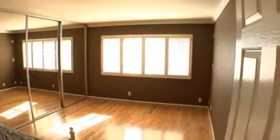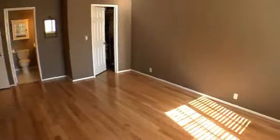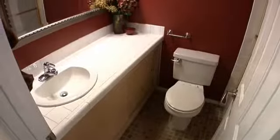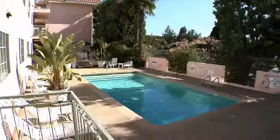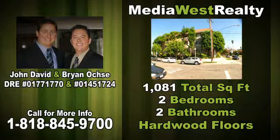There are two bedrooms, one with mirrored sliding closet doors, and the master has a walk-in closet and private bath. The unit features a second bath, and the building features subterranean parking, elevator, and pool. Don't miss your opportunity to be in the heart of it all.